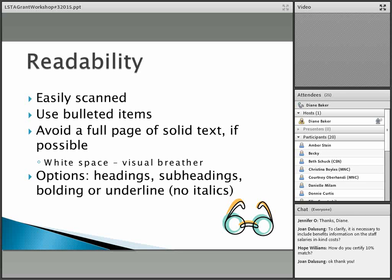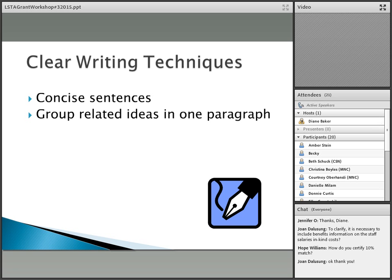Okay, so basic clear writing things: concise sentences. The longer a sentence goes, again, if you're reading a lot, it's easy for someone to drop off if you have a sentence that goes on for a couple of lines. So try to make your statements concise, not choppy, but be careful of sentences that go on and have a lot of conditional phrases in them. Definitely use the paragraph concept. Keep those things together in one thing.